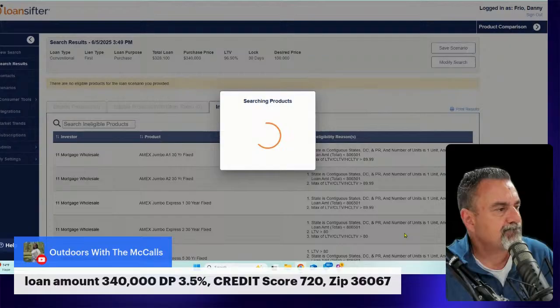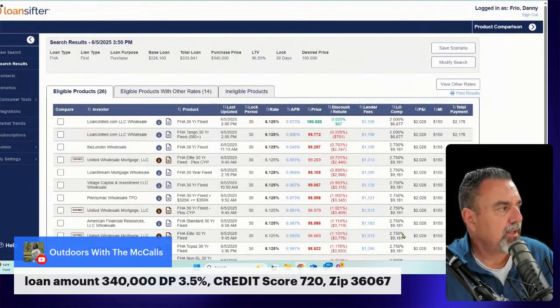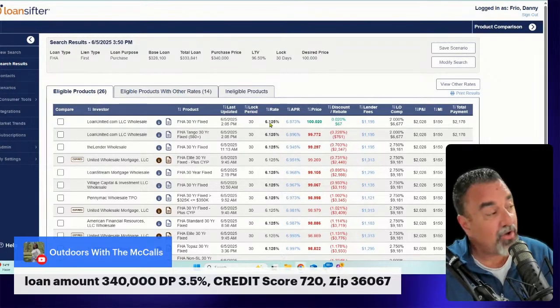Let's see if we get the same error on this. I just might have to do a reset. Okay, so here's what you'd be looking at for an FHA loan. 6.125 is the rate. So not a bad rate.